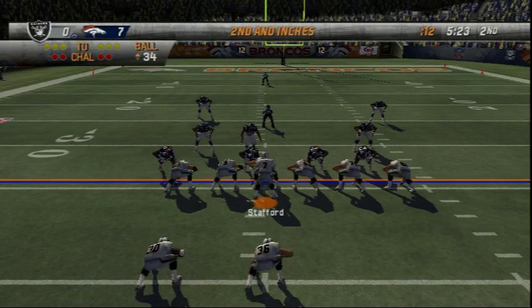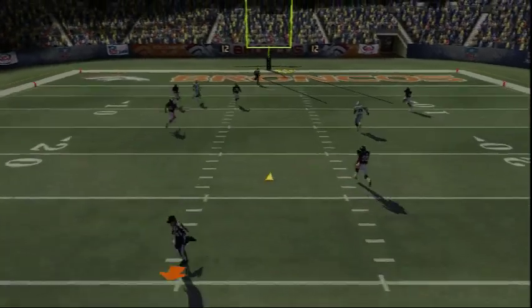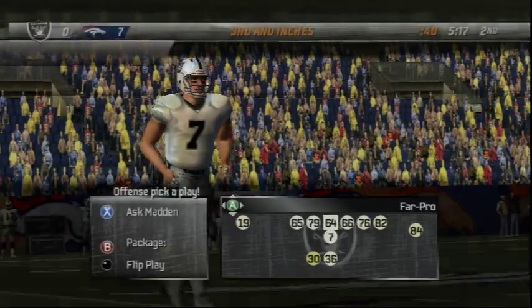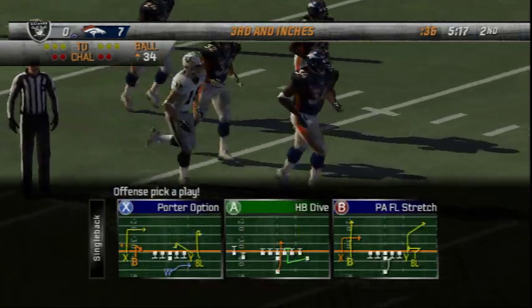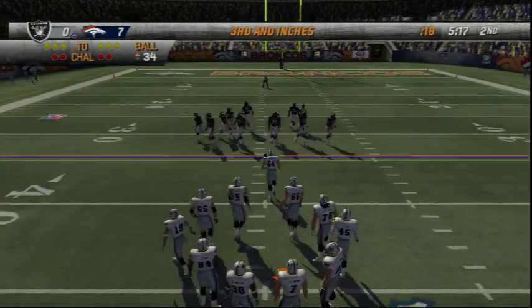The Broncos line up in a 4-3. Dropping back. He's going for it all. Incomplete pass. He just flicked his wrist and the ball just took off. He just needed to take a little bit off of that one, and it could have gone for a big play. Number 19 was the one they were trying to get the ball to.